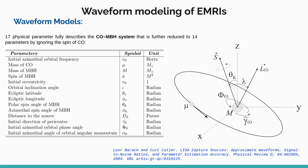Basically, we have been using analytical kludge waveform models for the purposes of computational feasibility, because analytical kludge waveform models do not use very much computational power, but numerical kludge waveform models are more accurate than analytical kludge waveform models, though they use a lot more computational power. Basically, the analytical kludge waveform model is based on the sum-mode approximations of post-Newtonian equations, and they make use of Bessel functions. So the basic computational time is taken by Bessel functions.